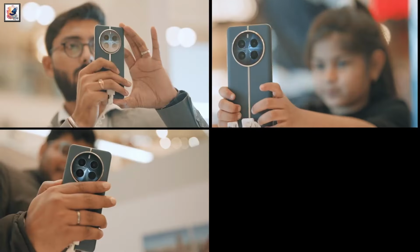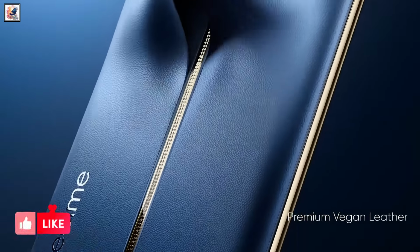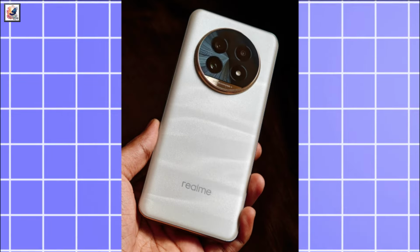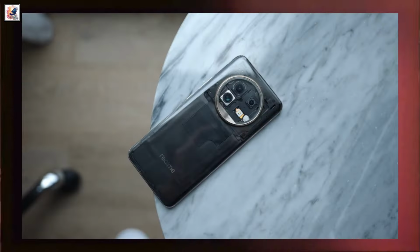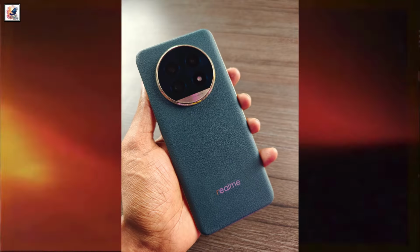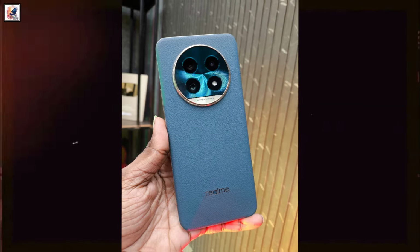Realme 13 Pro Series 5G is set to launch in India soon, and it will consist of two phones, Realme 13 Pro and Realme 13 Pro Plus. And this is the fast look hands-on Realme 13 Pro Plus back and front side. Realme 13 Pro and Realme 13 Pro Plus will be available in Monet Gold, Monet Purple, Emerald Green. Especially this color looks classy, and this golden ring around the camera looks better.